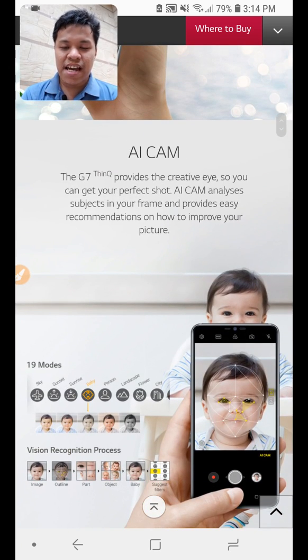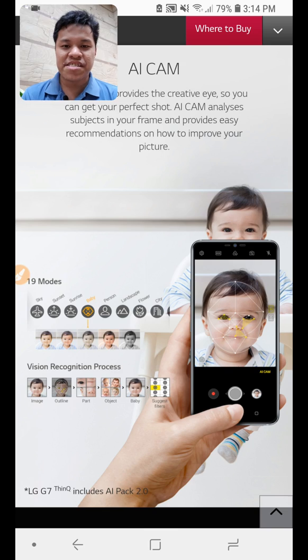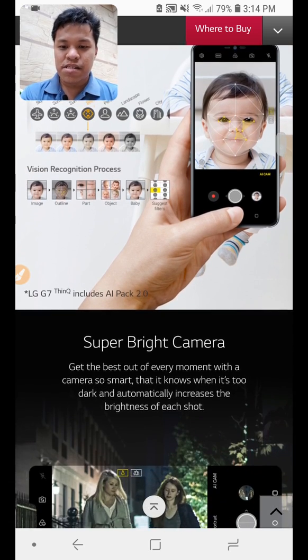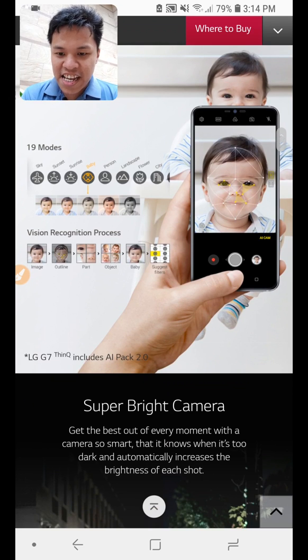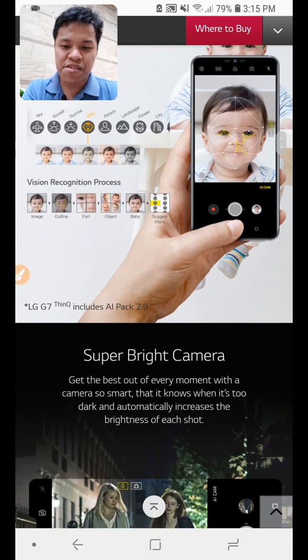And the new phone will have new AI cameras, which is not surprising since they also used that on the V30S, and because this is AI software which also applies to the V30 and G6 as well, and they will call it V30 ThinQ or G6 ThinQ. That's what they call it. And if you see that hashtag or prefix or whatever you call it, like LG G7 ThinQ, it packs the new AI pack 2.0.